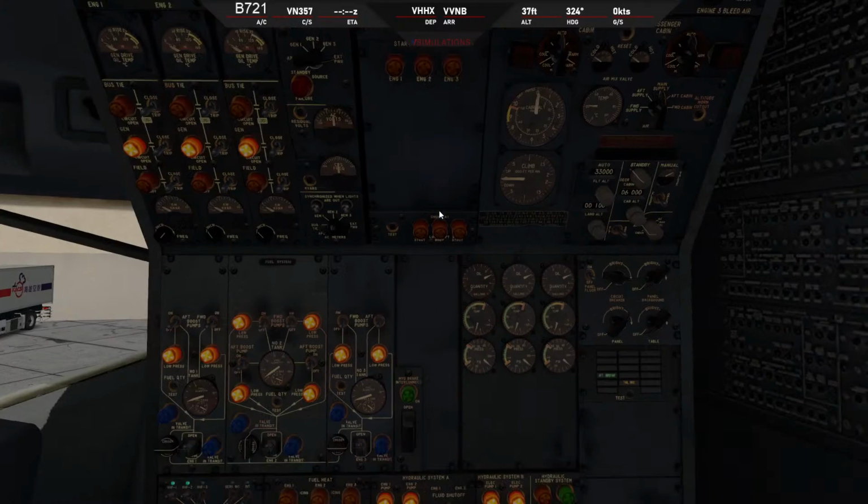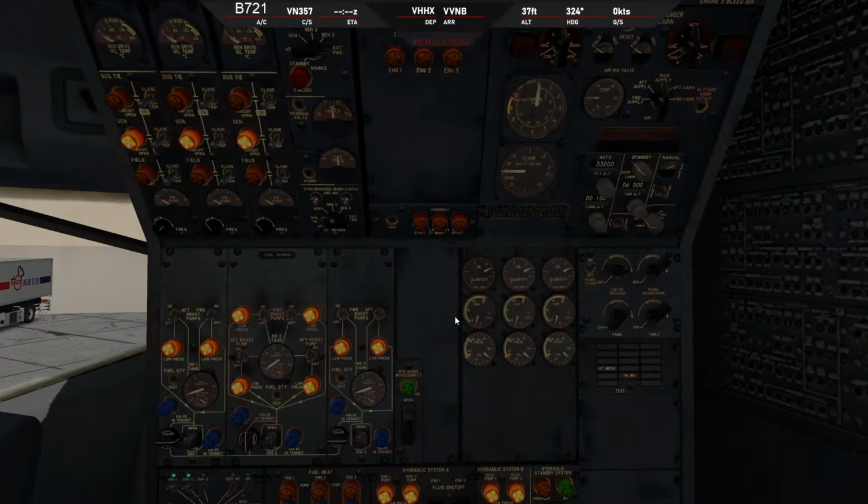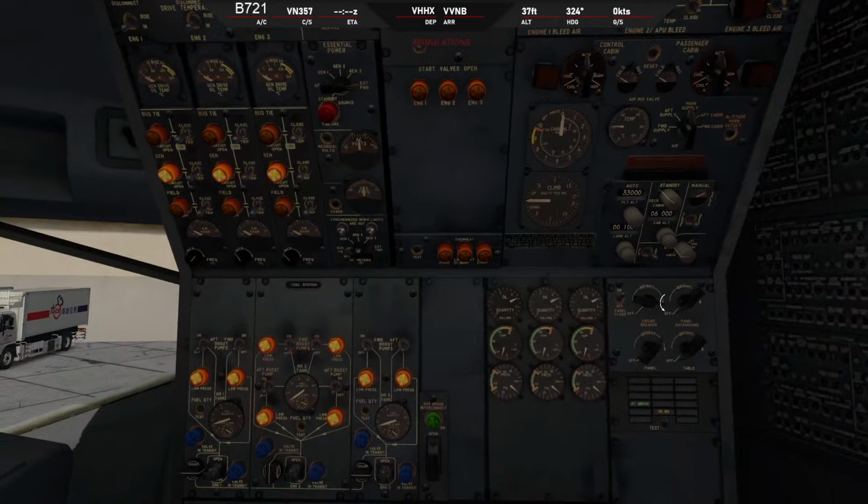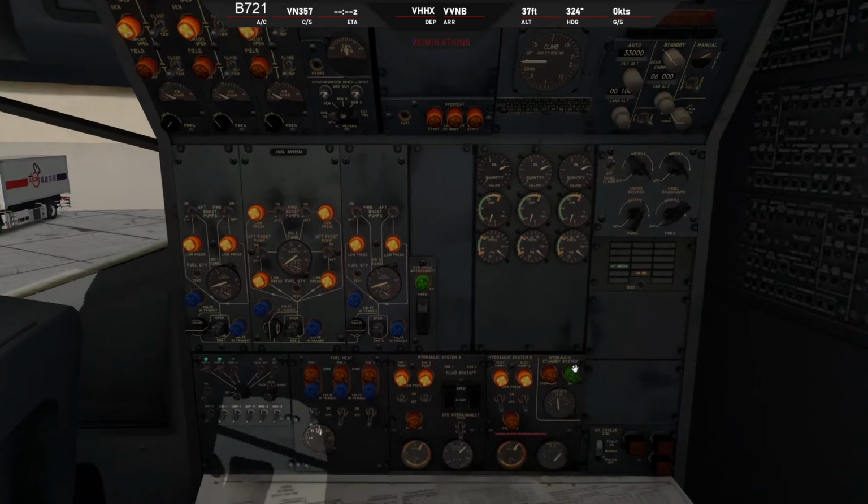Head over to the flight engineer panel. Listen to the sounds of those fluorescent bulbs lighting up. That's just awesome. Let's see if we can turn up some lights here. Ooh, that's the red light. That's the table light. Turn that up.